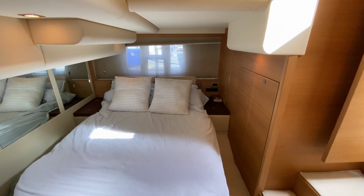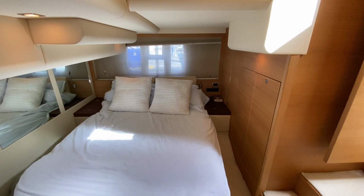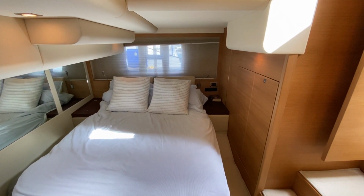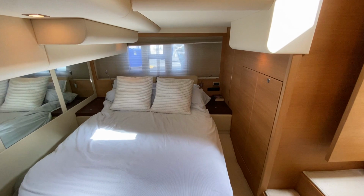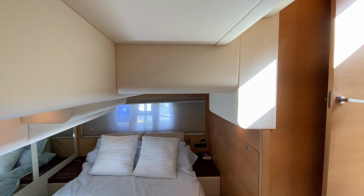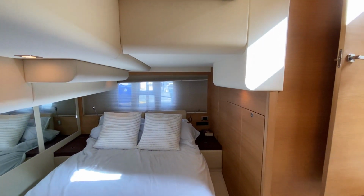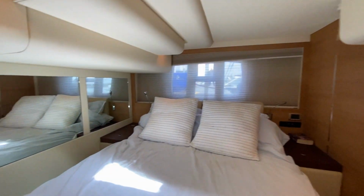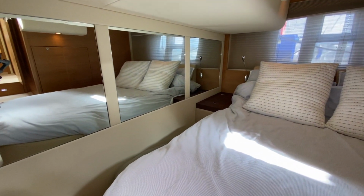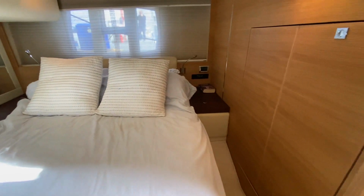You're further into the centre of the boat. You don't get noise from water on the bow of the boat slapping on it. It's a lot more stable, a lot more comfortable when you sleep on it. As you can see, nice double bed, plenty of headroom in here. I'm a big guy, I'm 6'8", and quite big with it, so I can move around the boat quite freely. Plenty of mirrors to give you the feeling of space.